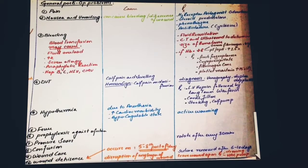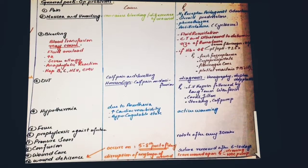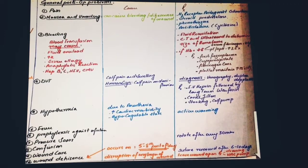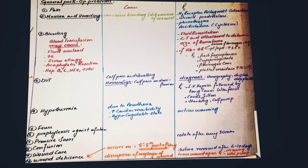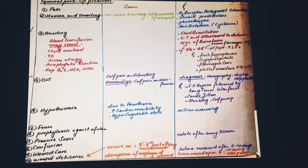For treatment of such DVTs, we give the patient IV heparin followed by long-term warfarin. Or we can also, as a precaution, give the patient caval filters that are inserted into the inferior vena cava so that it cannot later on result in pulmonary embolism. And also we can give the patient stockings and calf pumps.